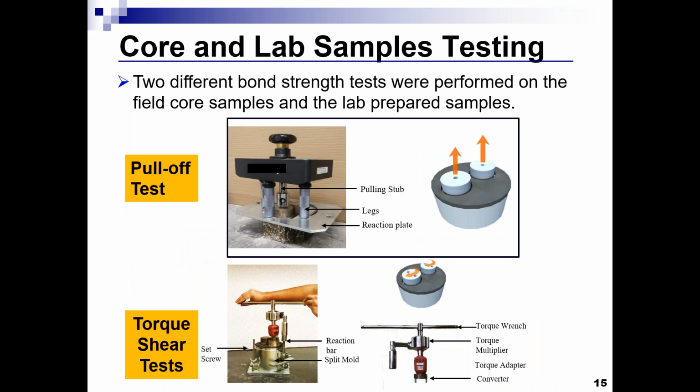Now, for the core samples as well as for the lab samples that we prepared, we did 3 different tests: 2 types of pull-off test, and I'm focusing here on one of them, which is shown in the figure here, and then a torque shear test that we developed as part of the study. We did not find a specific test that could target the torque shear failure, which is one of the modes of failure in the field for debonding. So this is a very simple device that we designed and developed as part of this study. I will be going through the results.